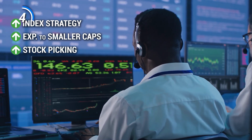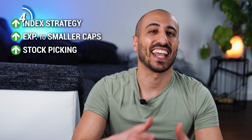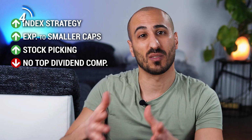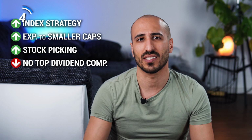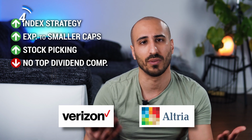One thing that I instead don't like about how they pick the stocks is that they cut out the top 10% of dividend yielding stocks. They do it to reduce exposure to companies with unsustainably high dividend yields, but the problem is that it takes away also great companies like Verizon or Altria or similar good companies.